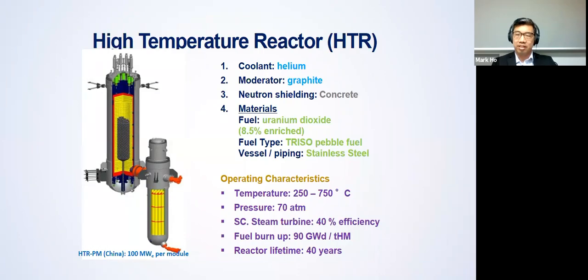The moderator, as I said, is made of graphite, neutron shielding is just concrete, and they use TRISO fuel, or the pebble-based fuel. Operational characteristics is that they operate between 250 to 750 degrees C. The helium pressure is at 70 atmospheres, and the heat is donated to a secondary loop, turning a supercritical steam turbine at 40% efficiency. Reactor lifetime is 40 years.